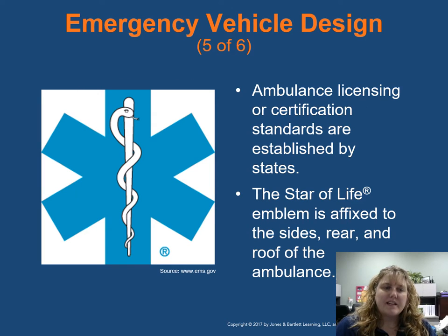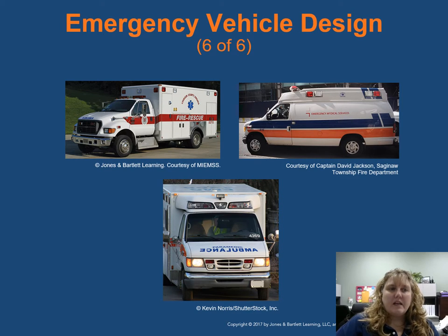And ambulance licensing or certification standards are established by the states. One thing that is important and has to be affixed to the ambulance is the Star of Life, and that emblem is fixed not only to the sides and rear but also to the roof of the ambulance so that it can be spotted from helicopters. And again, here are those three types. You can see type 1 is the very first one at the top corner. Then you have the standard type 2 with the van, and then the mini mod is what you see on the bottom, and that's your type 3.